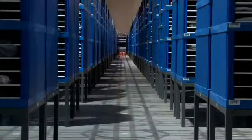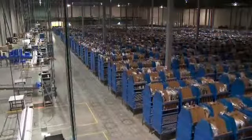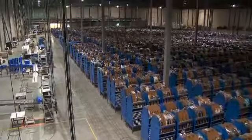As Zappos continues to grow, we think Kiva is going to be the solution that we're going to use for a long time. We're already talking about the next phase of it later this year, and it'll continue to grow. And as we build a new building, I suspect it'll be 100% Kiva with no conveyors.